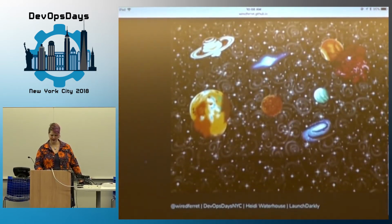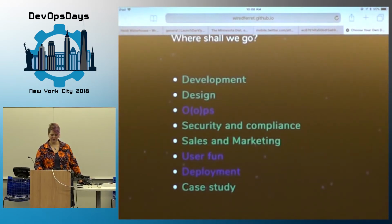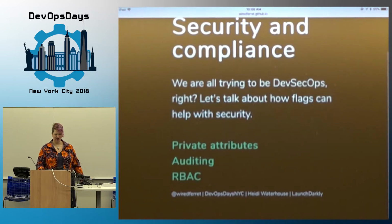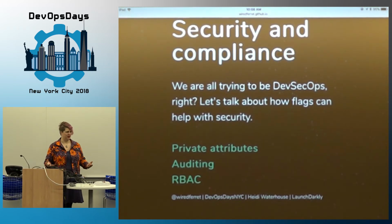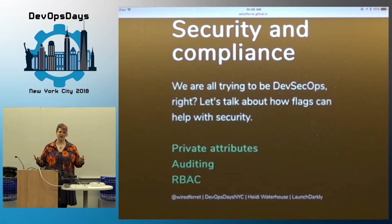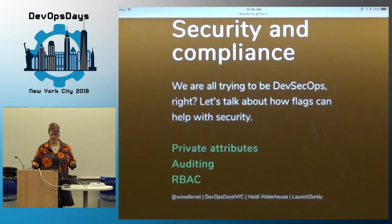Your experience of a software should follow you around wherever you go. All right. Adventure choices. What do we want? Security and compliance. I just added this one. I'm very excited about it. So we're talking about DevSecOps, right? It's kind of important that we make sure bad actors or accidental actors don't get our information.